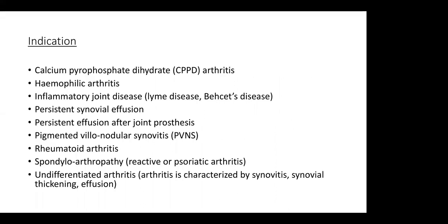The indications for radiosynovectomy are if a patient has arthritis, hemophilia, any inflammatory joint diseases, persistent synovial effusion, after joint prosthesis, pigmented villonodular synovitis, rheumatoid arthritis, spondyloarthritis, and any other undifferentiated type of arthritis. Usually this radiosynovectomy is done after a thorough discussion between both teams, and once the medical or surgical treatment is no longer beneficial for the patient, we can introduce this radioactive material intra-articularly to treat the condition.